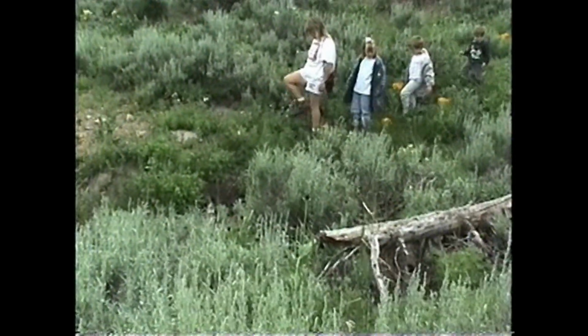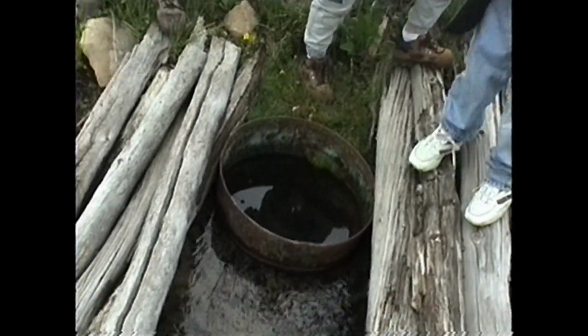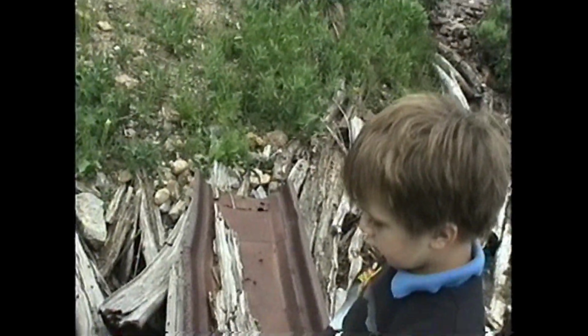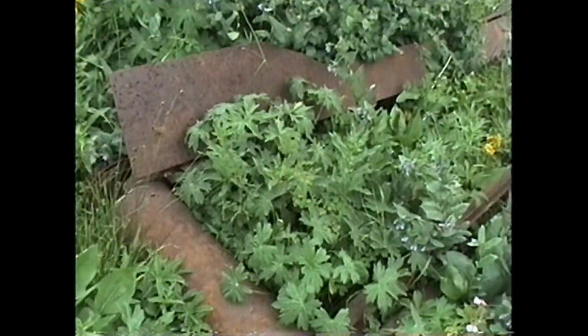Oh, Grandpa. That must be where they got some of their waters out of that barrel. It's too big. Yeah, that's some of their chutes that you're on there. There's a nice wheel. More coal. Look at this. Oh yeah, this is an old conveyor belt thing.